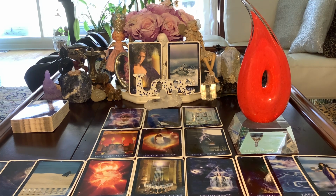The incoming or underlying energy is the Knight of Wands, which was in the first read as well, on the feminine side. We have Justice in the middle here, which was also on the masculine side in the last read, and then the Six of Swords at the end there, which also came up before, I think.